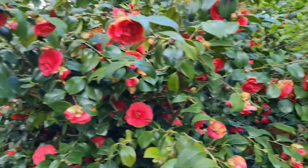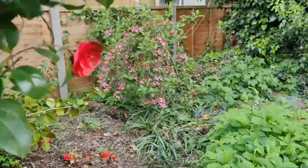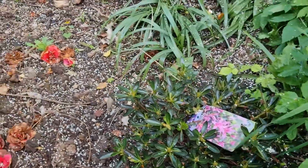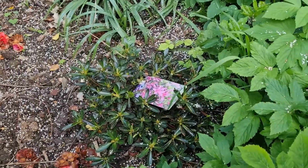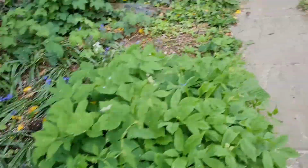But that's something we have to keep on top of. But yeah, wonderful display on the camellia. My poor little azaleas hidden away back here now. I need to cut back some of these. I don't know what this is, but the azalea's in the ground now. Hopefully it's going to perk up a little bit.